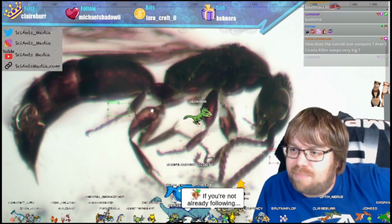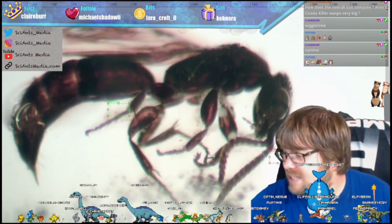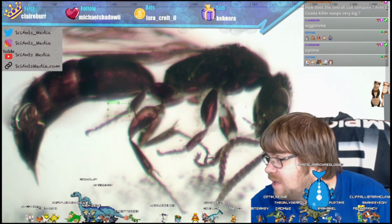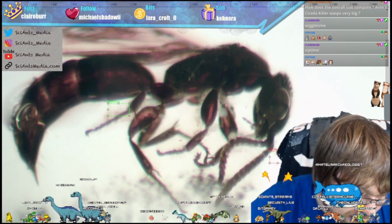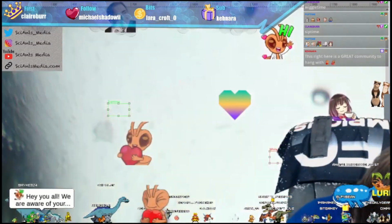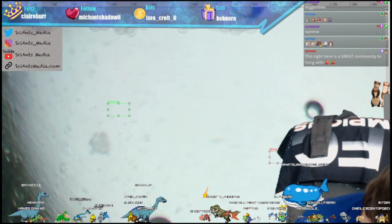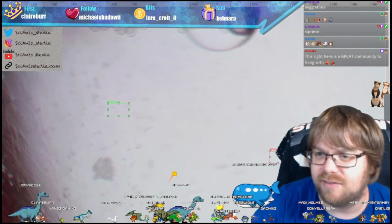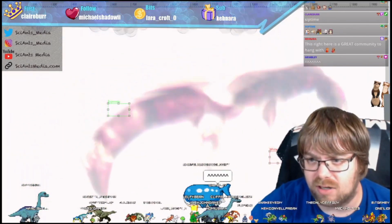How does the overall size compare? That's a good question, Cliff. Let's take a look at the size and see if this article mentions the size of the cicada killer wasp. It is 1.5 to 2 inches long. And our sample, that's a very good point, Cliff, our sample is 0.5 centimeter. 1/2 centimeter.